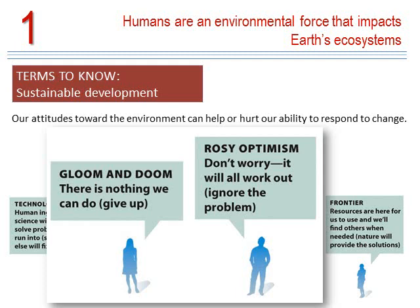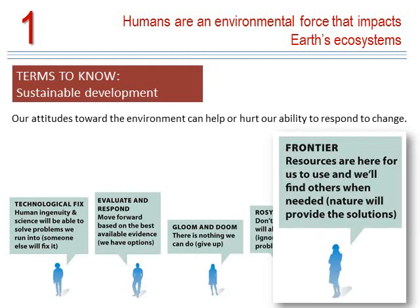There's the gloom and doom attitude, there's nothing we can do. Just give up, ride the storm out. Won't be too bad while you're here for another 50 years or so, right? But after that, you won't be around, so the planet's over. And then there's the rosy optimism. Don't worry about it. It will all work out. The Earth has been here for billions of years, and we'll be just fine. Don't worry about it. Of all of these, which one might you be?